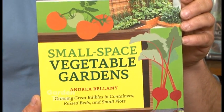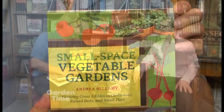Well, now, I love this one. This is Small Space Vegetable Gardens, and I like this because so many places are getting smaller, and what if you're a renter? Well, particularly people who live in cities, people who have small yards, but they still, so many people want to grow edibles these days.